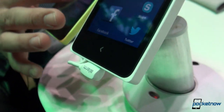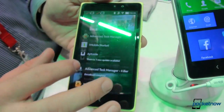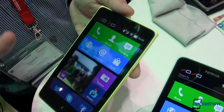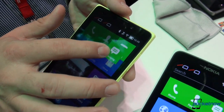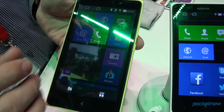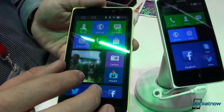Both phones are dual SIM card phones, but the big news here is really Android. This is Android, but this is not really Android. This is like what you see on the Amazon Kindle. It's a completely forked version of Android up to the point where it does look like Windows Phone, but doesn't really perform like Windows Phone at all. It is very fluid though. Looks really nice. You can create folders.